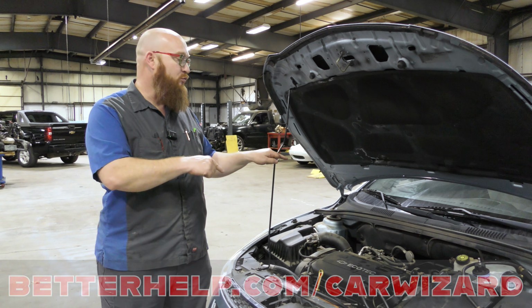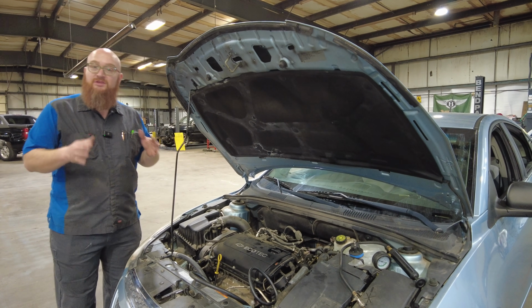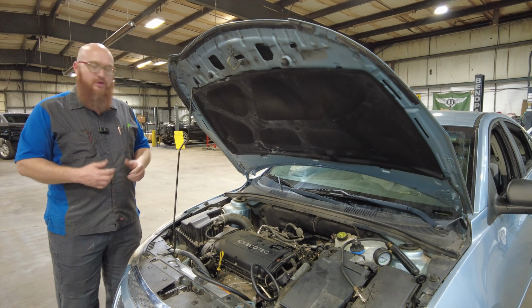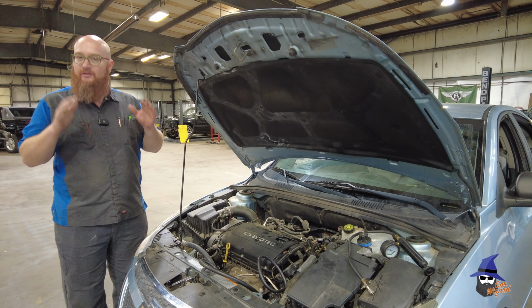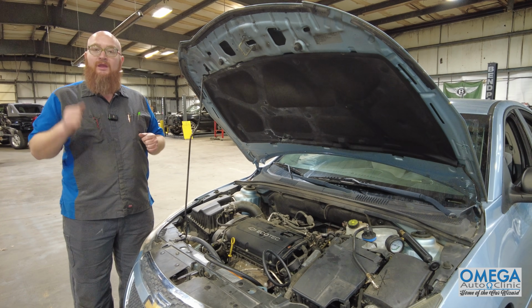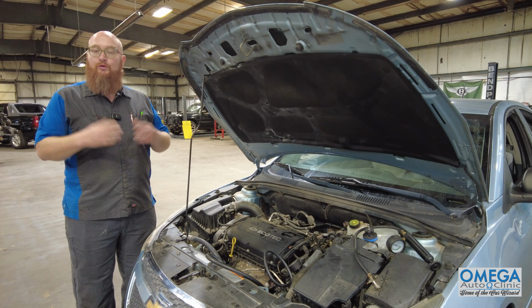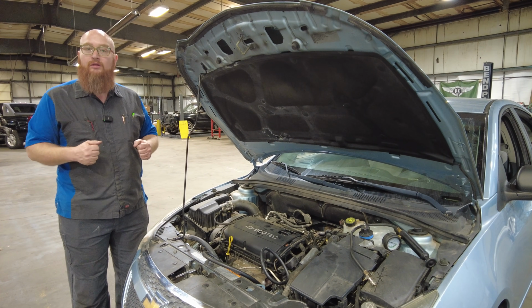Now back to this Cruze. So we see all kinds of test equipment out, things going on. We've been doing some serious diving into this problem. The customer has replaced the thermostat themselves. They were having some issues with the engine getting hot. They didn't let it get real hot or overheat or anything. They put a new thermostat on, and then right after that, they blew a radiator hose. They were able to reattach it and put a tighter clamp on.